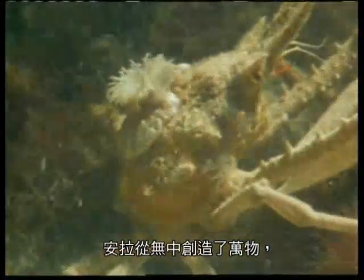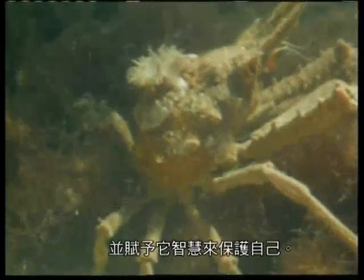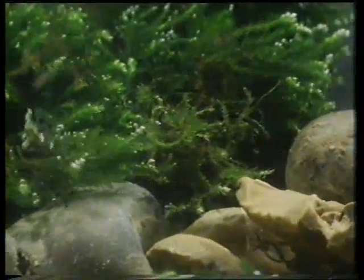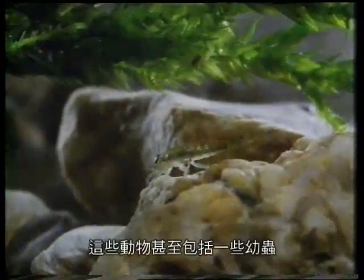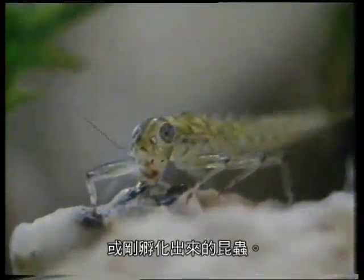There is no doubt that it was Allah who created all living things from nothing, who has created the crab and endowed it with this intelligent method of camouflage. There are other creatures that make covers for themselves and hide in them. These even include larvae, or newly hatched insects.